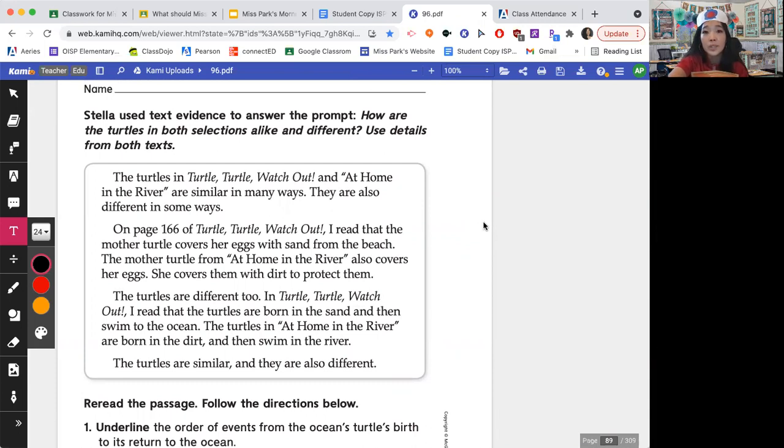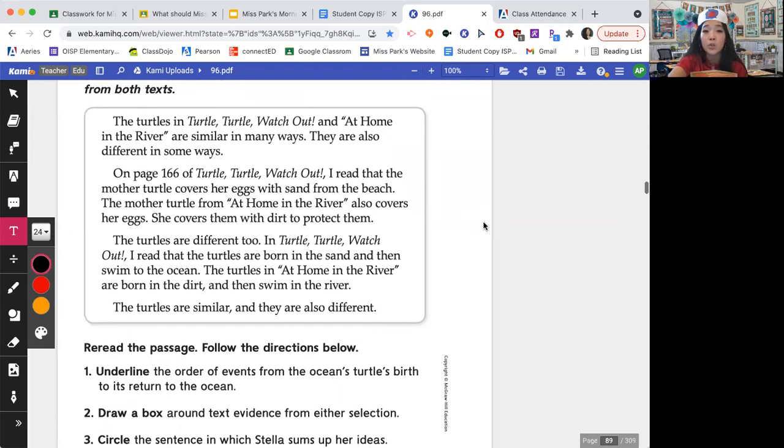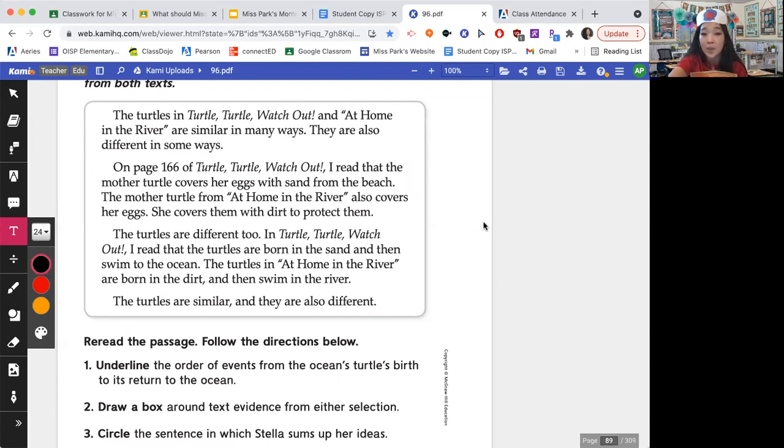How are the turtles in both selections alike and different? Use details from both texts. The turtles in Turtle, Turtle, Watch Out, and At Home in the River are similar in many ways. They are also different in some ways. On page 166 of Turtle, Turtle, Watch Out, I read that the mother turtle covers her eggs with sand from the beach. The mother turtle from At Home in the River also covers her eggs. She covers them with dirt to protect them.